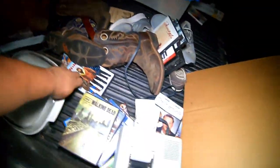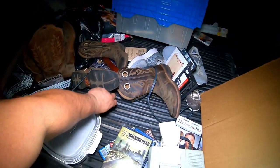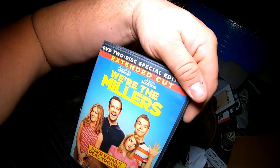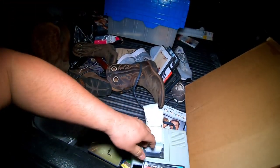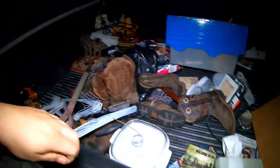Oh, look, some more movies. Never seen that one. Looks pretty good, though, maybe. Meet the Millers. I love funny movies. I don't like gory or super scary. I don't get into that kind of stuff. But I do like me a good funny movie.